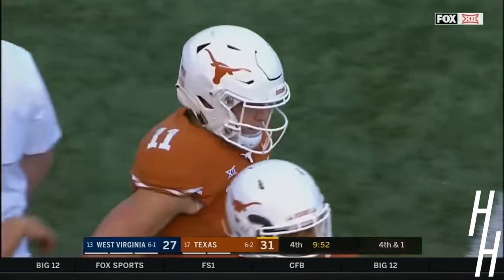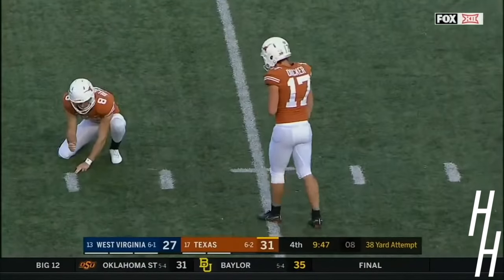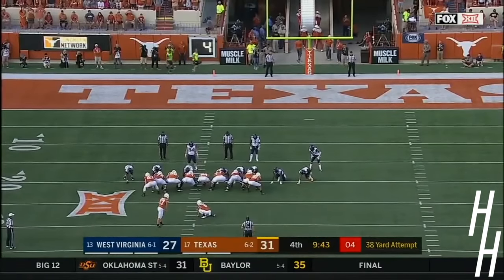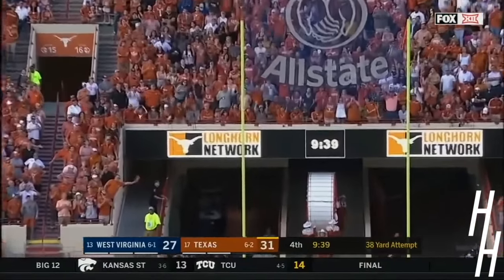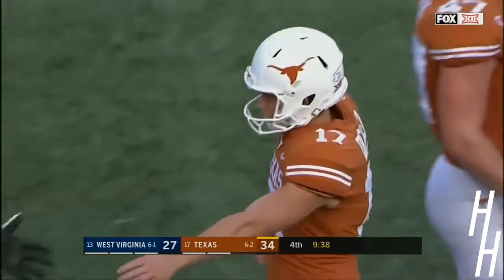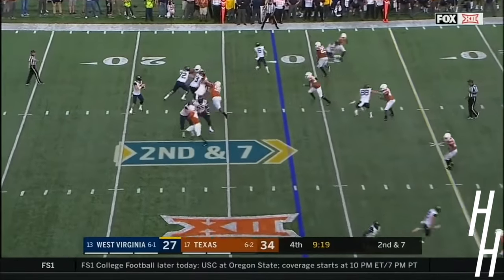Yeah, even when his elbow comes down and that knee comes down even before it, he's a little short of the 20. And with the wind here, I think this is the right call to go ahead and get Cameron Dicker on the field. Cameron Dicker, 10 of 15 on the season, along a 47 against Baylor, from 38 yards away. And it's good. Dicker. The kicker. Texas defense is starting to get stingy.